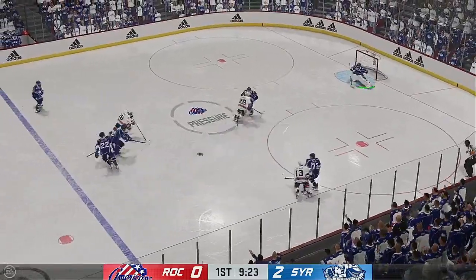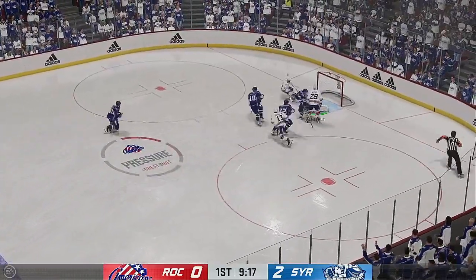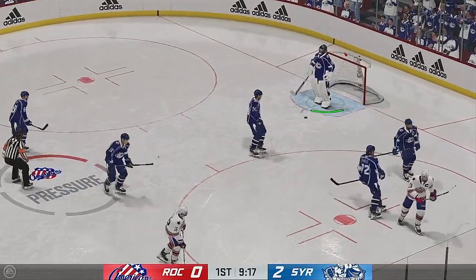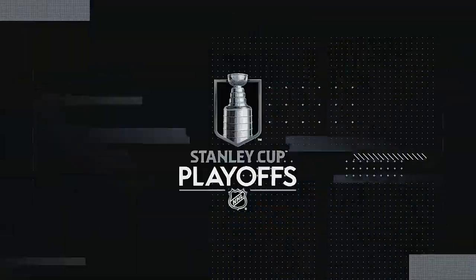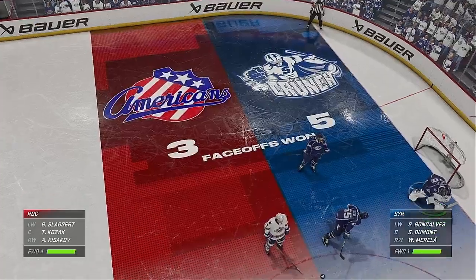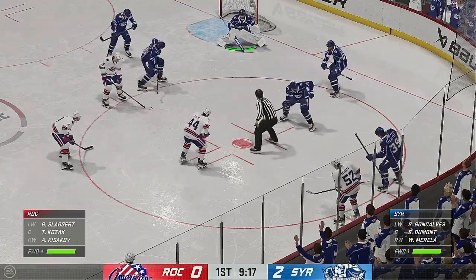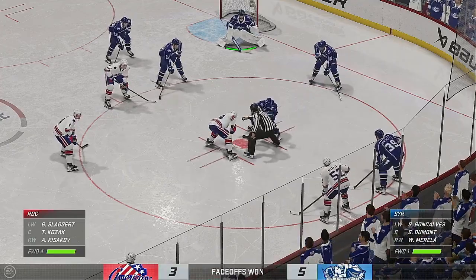The Americans take it across the blue line. Rochester stop possession here in the offensive zone. Syracuse has been certainly subscribing to the lots of pucks on net theory because they lead it here in the first.